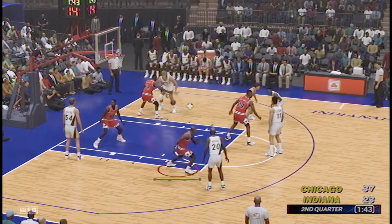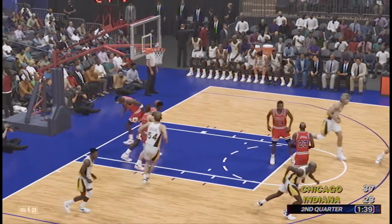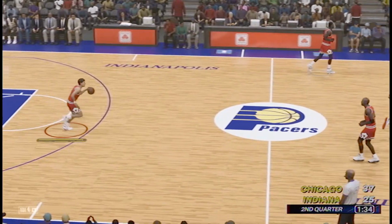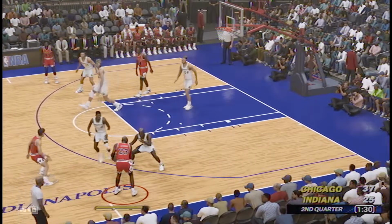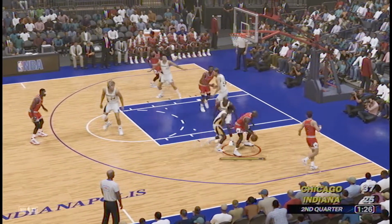Now here's Williams. He's got 6. Here's Smits. Good, and it's Williams who picks up the assist. Smits has got 9 points now in the quarter. Excellent distribution. That possession highlighting how important unselfishness is.